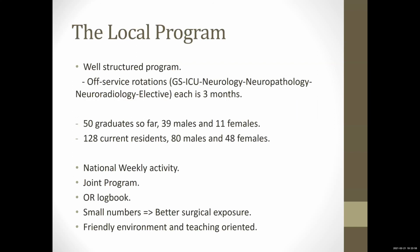So the local program is good in terms of the current residents. We have 128, 80 males and 48 females. We have the national weekly activity. It's a joint program. Again, you will rotate in all other hospitals. We don't have a lot of numbers, which is better for you as a resident. You will be exposed to a lot of the surgeries, as the junior will have the priority in doing the opening and the closure.